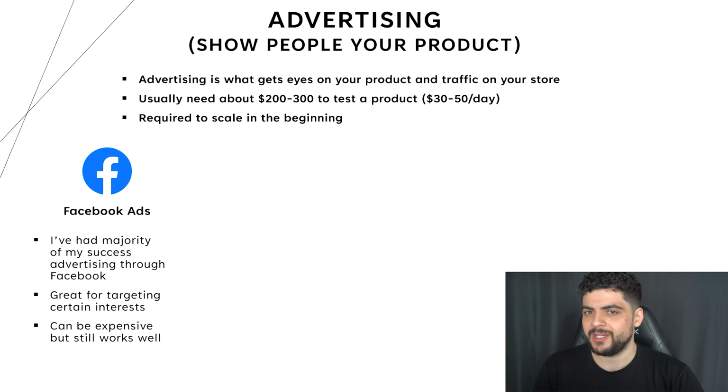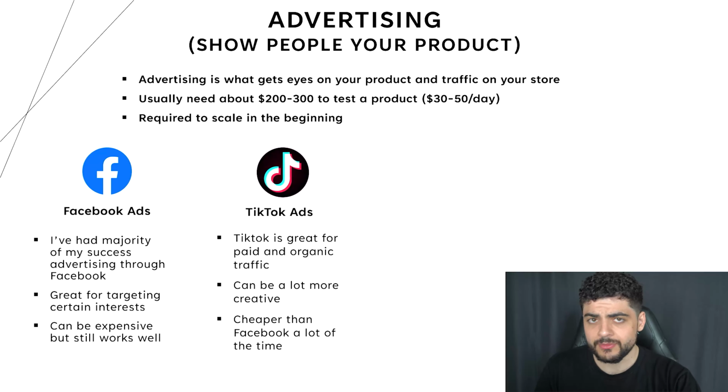Really, it doesn't matter how much you're spending with them. If they somehow think the ads aren't within their policies or regulations, they'll just shut it down. But a lot of the time you can get it back up. It's just sometimes a hassle. It's just one thing to note with Facebook ads, but it's the main way a lot of people advertise their products. The newer one, which has really been really good, is TikTok.